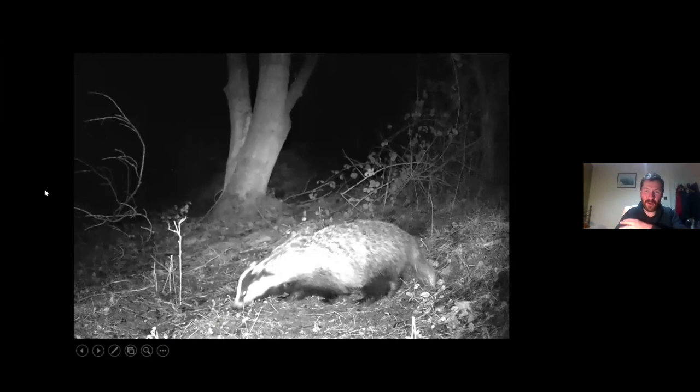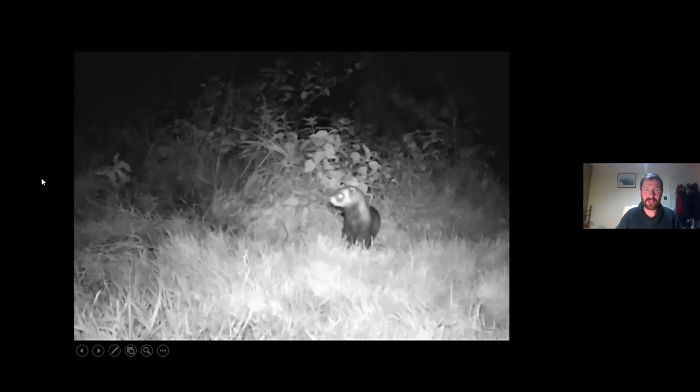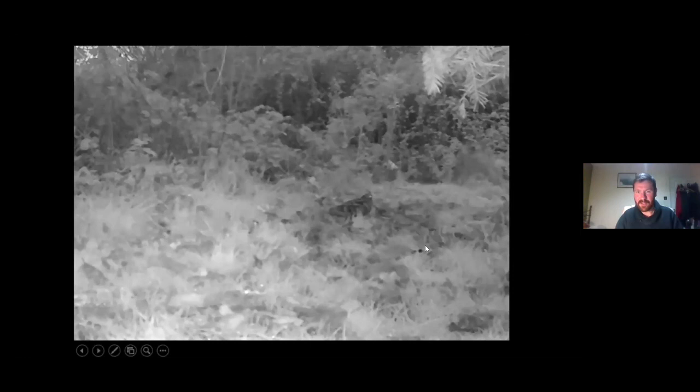This is up in our field on our land, a badger there. And recently, polecat as well, another species I think is doing well. The mustelids in general are doing quite well. We had a string of recent sightings of polecat on the camera trap on our land, and also a woodcock here. Again, you need to maybe squint a little bit and use some imagination, but there is a woodcock there, again on our land this winter, which is great.